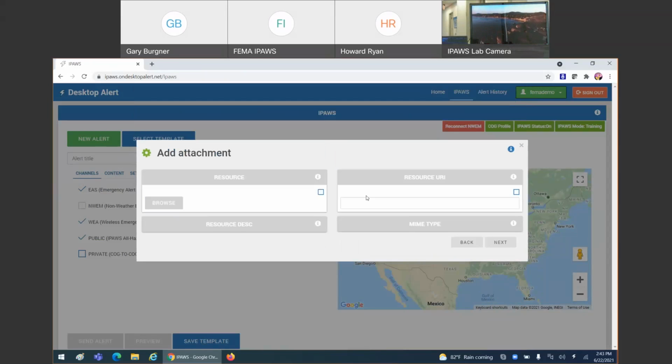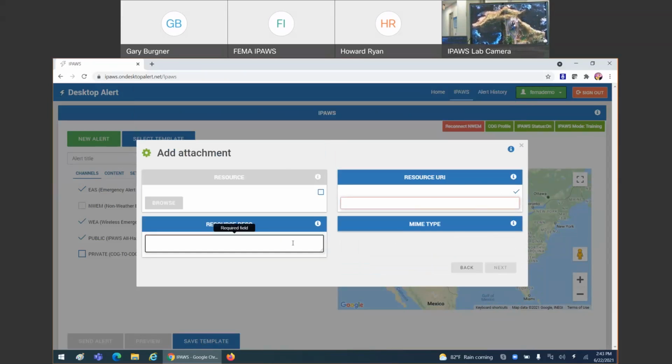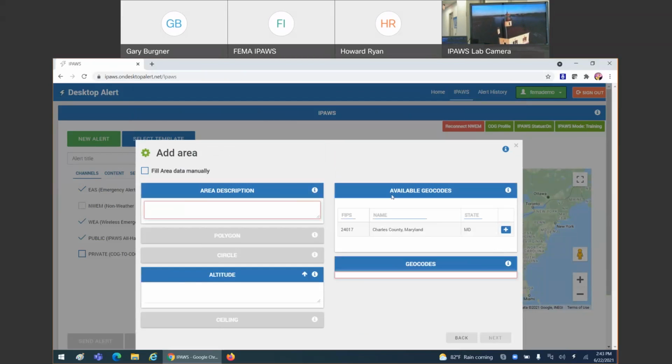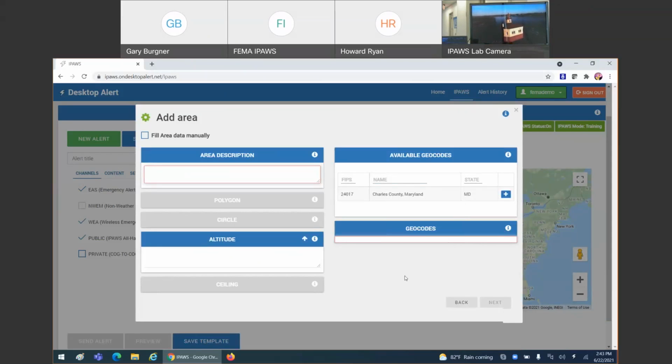Here's where you can attach a resource; a URI or URL to that resource is recommended. And then you'll put in a description. And that's how you can attach a file, a sound file, record your own voice, so it sounds nice and clear when it comes across the TVs. And you go next, and this is your area.